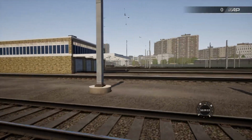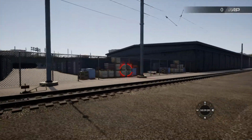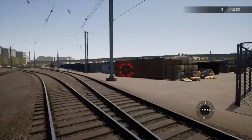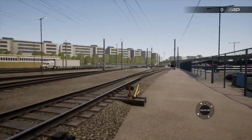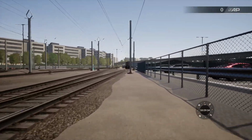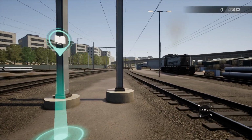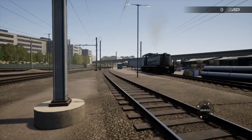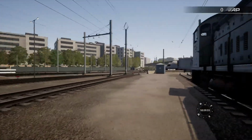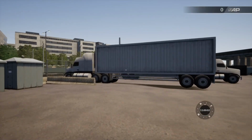What the hell's that? Strange. Let's see if there's anything on here. Which there isn't. So there's the other switcher. So what one's this? New York nuisance scenario. That's the one where you go down and collect the loco that's failed, the ACS 64 loco. So that's it. I don't think there's anything else.